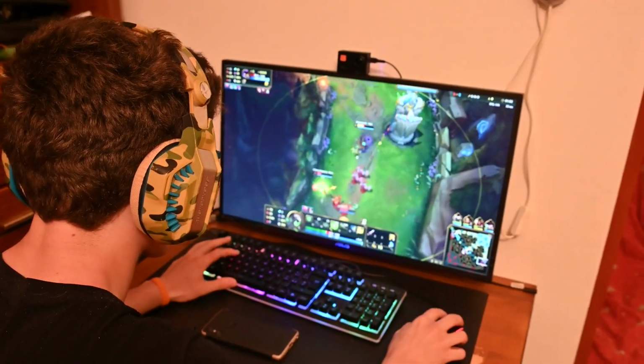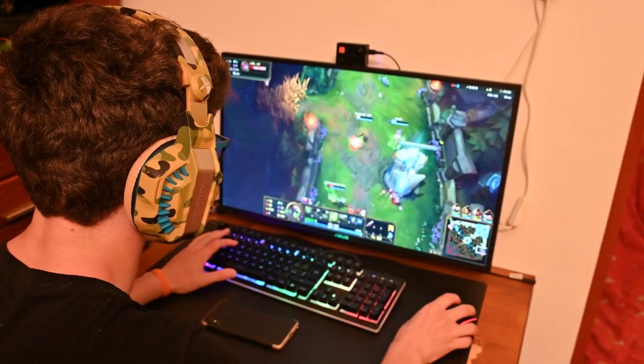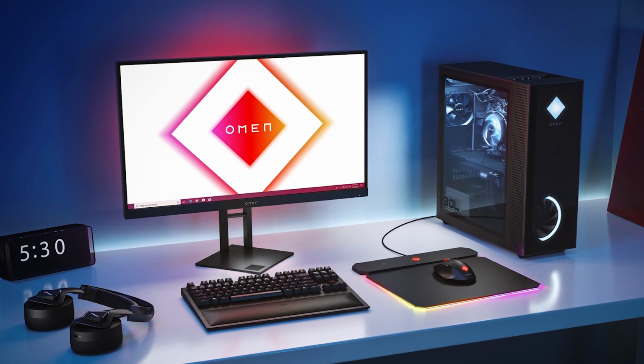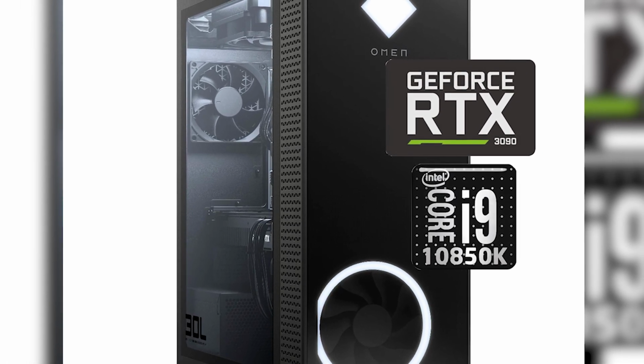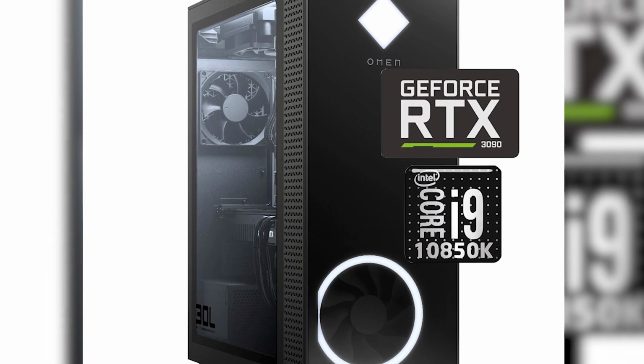Number 8. Omen 30L Gaming Desktop. A 4K gaming PC called the Omen 30L comes pre-configured for competitive gaming. It comes ready-made with some of the most coveted new components, including a 10th generation i9 processor and NVIDIA GeForce RTX 3080 graphics for powerful gaming.